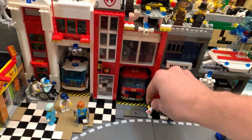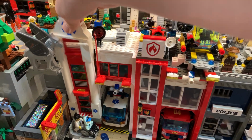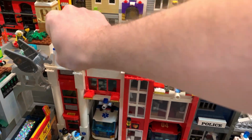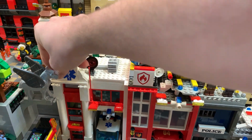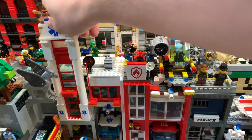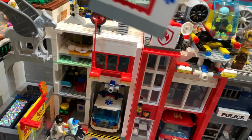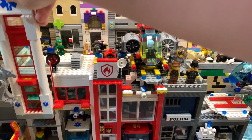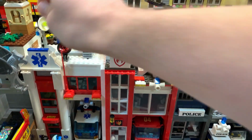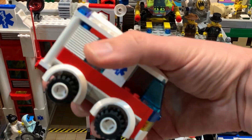And the same with the hospital here. It is also a new building. You're supposed to be able to lift this part up, and there's the part of the interior, a bit dark in there. So that's pretty cool, and the ambulance. So that's a cute little chibi styled vehicle.